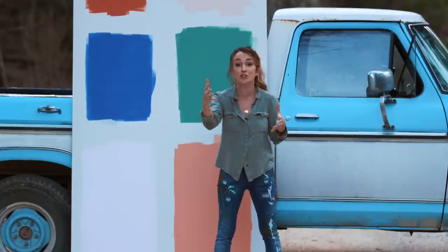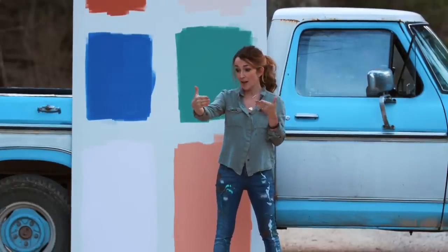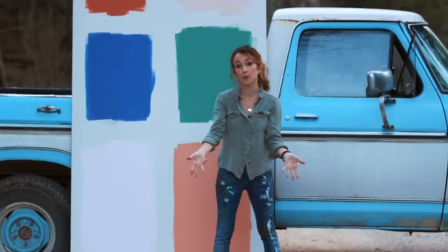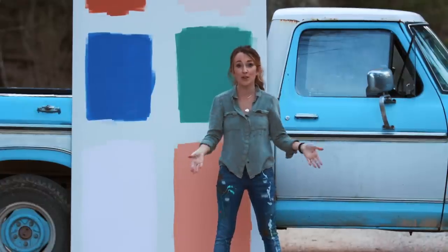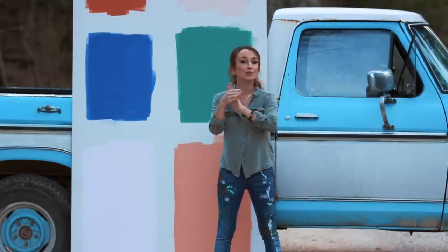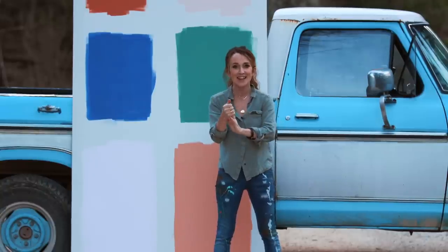I mean, it's so tempting, right? You're looking through the paint deck and it says something like terracotta. Literally, at the Sherwin-Williams store, there's a color called terracotta. I did not pick it. It was not the terracotta I was going for. So don't pick a paint color based on the name, as tempting as it is.